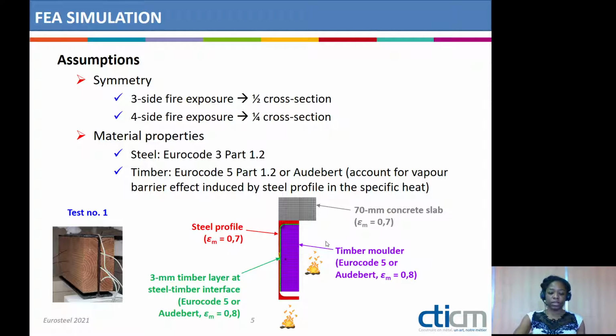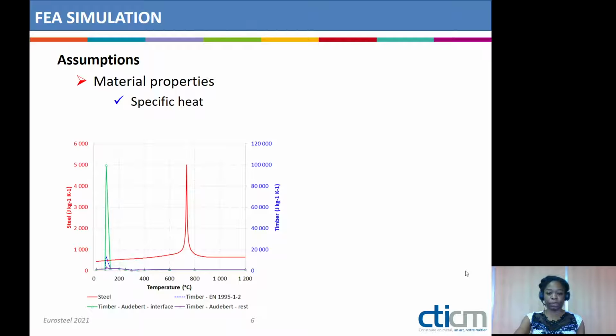or these 2 parts were modeled using Eurocode 5 specific heat curve. That is, in some cases, we only consider the specific heat curve given in Eurocode 5 for the 2 parts, the green one and the purple one. In other cases, we considered a specific heat curve for the green part and another specific heat curve for the purple part.